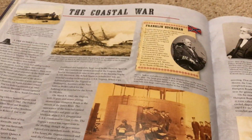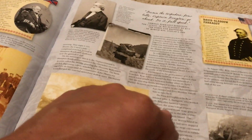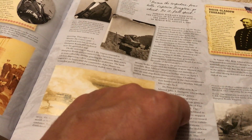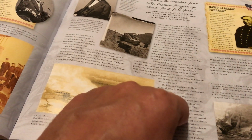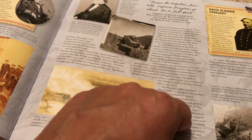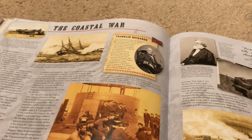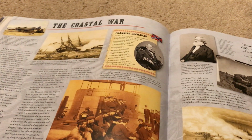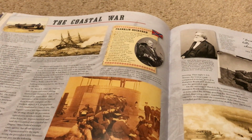Now we're talking about the Coastal War. The ships, we talked about that a little bit earlier. The naval history of the Civil War is not studied nearly as much. I mean, obviously it wasn't as far-reaching as the Inland War, but it is nonetheless very interesting. Very first submarine. Great quote, "Damn the torpedoes, full speed ahead." There was a lot of naval action, a lot of bombardments, a lot of blockades. There were blockade runners on the Confederacy that traded supplies with England. There was a lot going on.